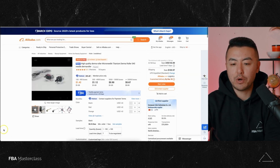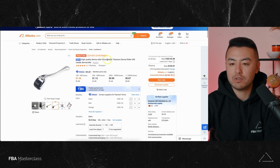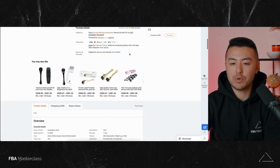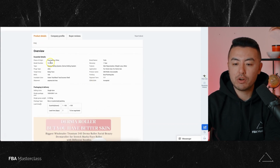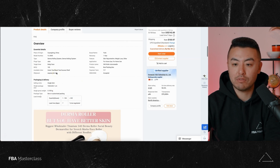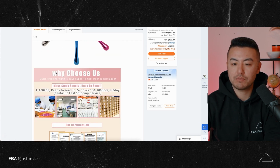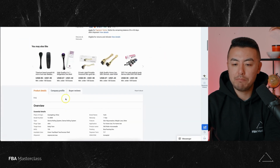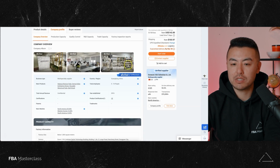So here are some photos of the products that they sell. Here's the title. Here's the pricing. Again, don't worry so much about this. And what I like to do is actually go down to the bottom here where it says product details. So here is where you can learn a little bit more about the actual product itself. So here are some, again, more product photos. And if we were to go up, go to company profile, this is where you can learn a little bit more about the company themselves.